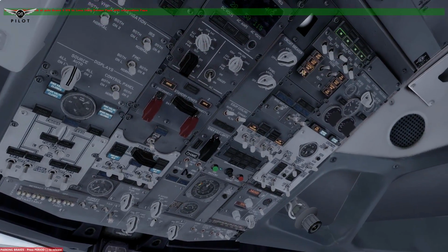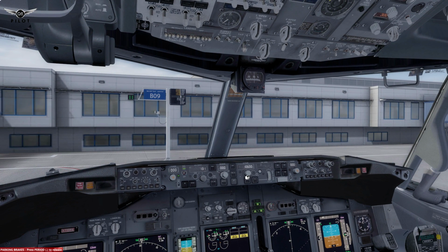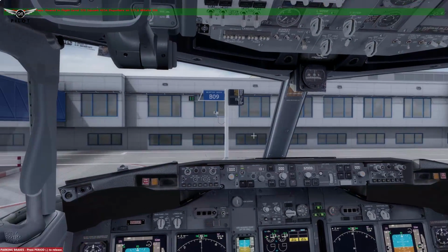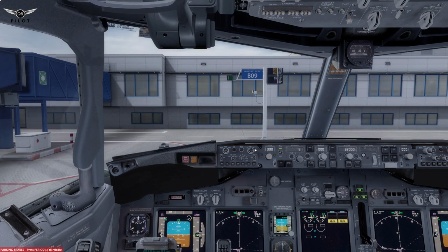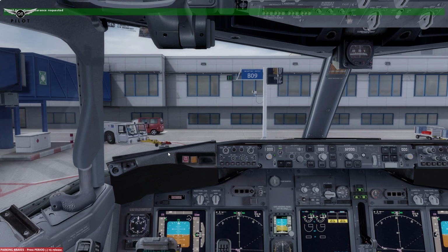Clearance, Alitalia 356 at gate Bravo 9 IFR to Lima, India, Romeo Papa, with information Papa. Alitalia 356 clear to Lima, India, Romeo Papa. Departure via Delta Papa, clear to flight level 320, squawk 4654, departure frequency 123.6. Departure via Delta Papa, clear to flight level 320, squawk 4654, departure on 123.6. Alitalia 356. Alitalia 356, read back correct, ground control 121.75 when ready to taxi. 121.75. Alitalia 356, good day.